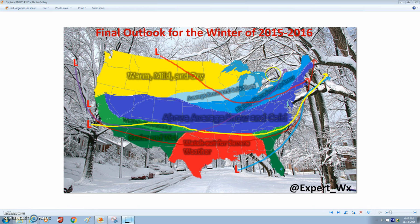But why do I have slightly above average snow over here when it's not even down here? This is because we're going to have a lot of upslope events happening over here. So mainly this part of the region is probably going to have a better first half of the winter, but it's probably going to be differentiated. There could be some pretty big storms over here.